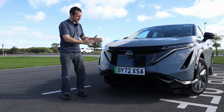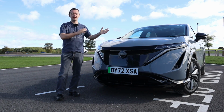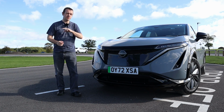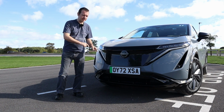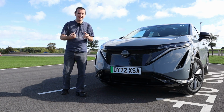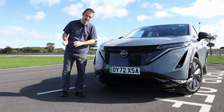I'm EVM. This is the Nissan Ariya. Now, back when I started my EV journey, I owned two Nissan Leafs, starting in 2015 with the 24 kilowatt hour and then the 30 after that. So I'm very familiar with Nissan, and for me they started it all, the electric car revolution, for the more budget end, shall we say.